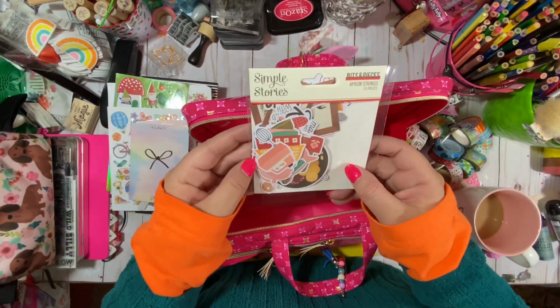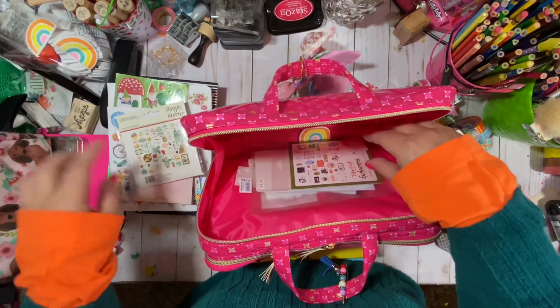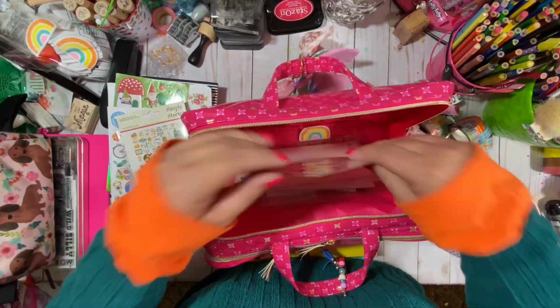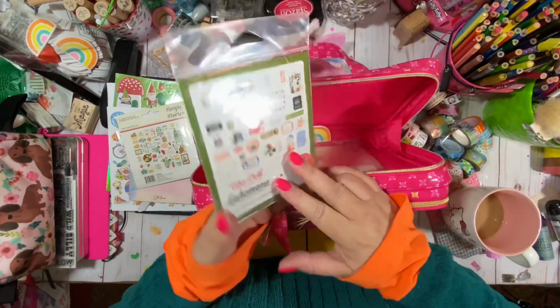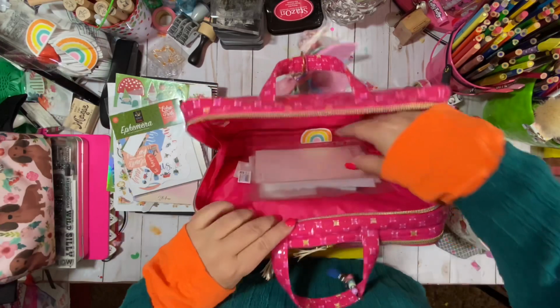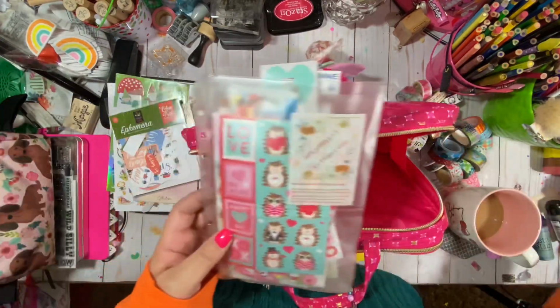These are cute little bits and pieces from Simple Stories. This was another kit that I had a while back. But you can never go wrong with kitchen cooking things, right? Plant Lady. I just put that one in there because we're getting close to spring. Oh, I don't know why that rainbow.